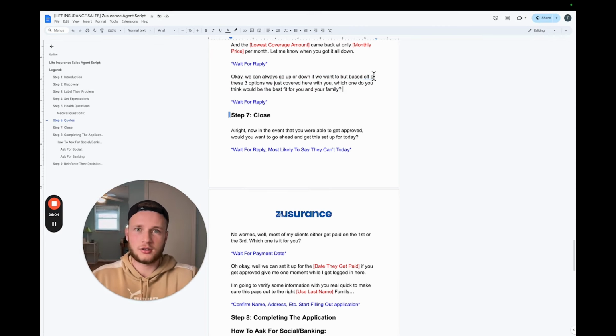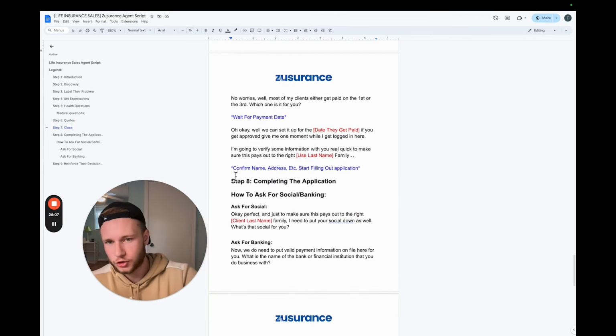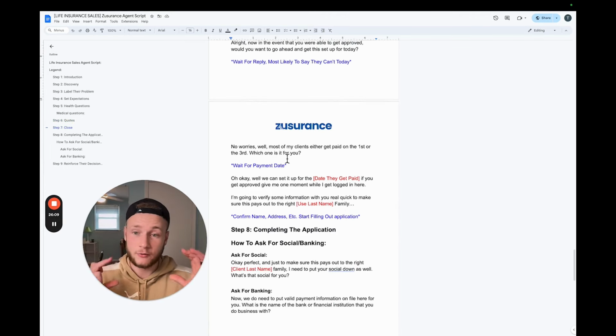But if you're uncertain, they're uncertain, right? So we'll start filling out the application. Now, again, if they give you objections, you need to have your objections linked in your script.